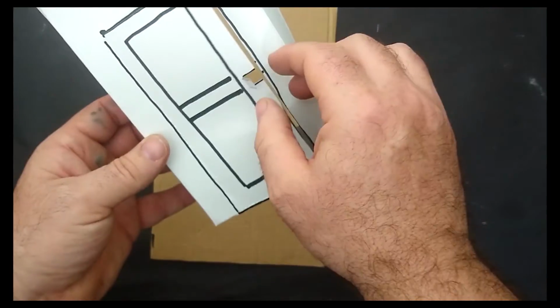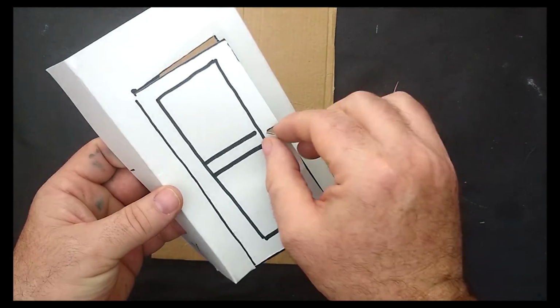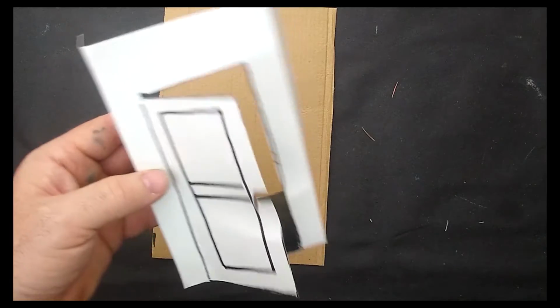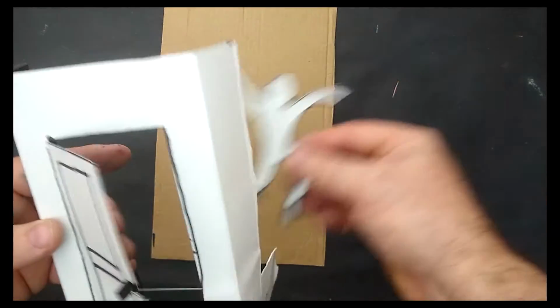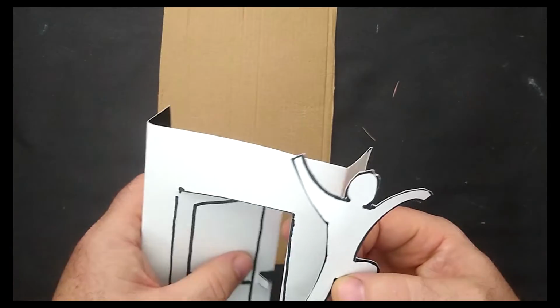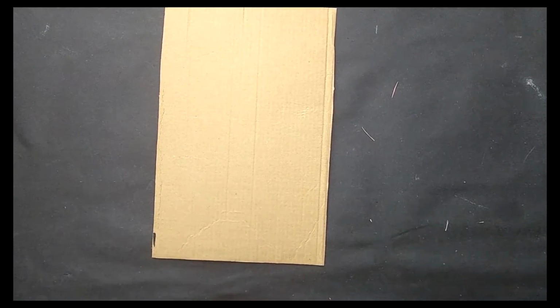As a sneak peek, we're going to be making a structure that looks like this. You see, it has a door right here that opens and closes. Inside of it, we're going to have a figure that we cut out, and that's our guy that's going to greet us. Remember, we're working around the idea of welcome. How can we welcome people into our door, into our spaces?